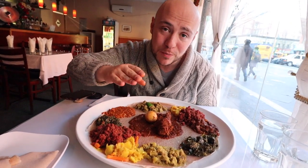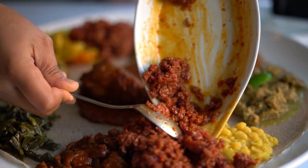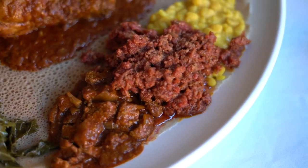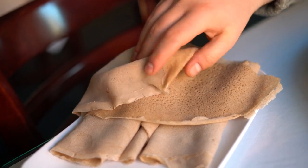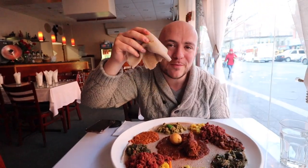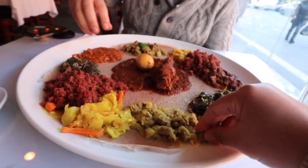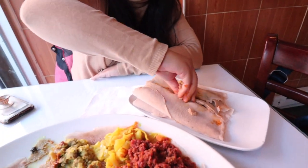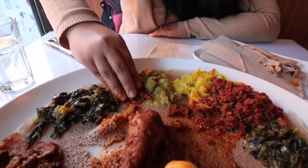And then we also got something special outside of the combo, which is kitfo. Kitfo is really one of the unique dishes. If you love tartare, it's raw beef with chili and butter. Oh, ready to go. We got all this lovely injera. It's made with the teff grain, so that's what makes it really special. That lovely, tangy flatbread. Let's dig in. Can't talk about it anymore. Let's eat. Scoop all that. Oopsie.